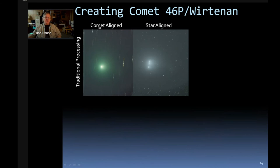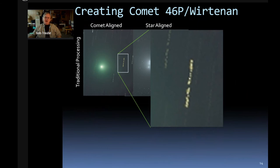Here we have more traditional processing where we've stacked all of the subs up on the head of the comet, and you can see that the stars are trailing. In this particular image, we've stacked them up on the stars and the comet is trailing. There was a bit of a pause between the first group of images and the second group, but PixInsight doesn't care. It knows what time each of these images was taken and where the star is on the image. PixInsight keeps track of that for you. We'll demonstrate that in a minute.